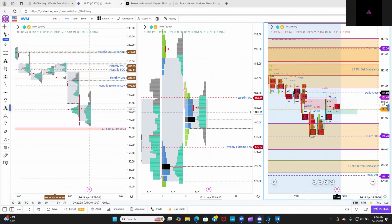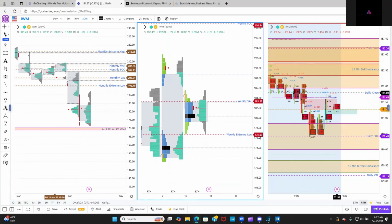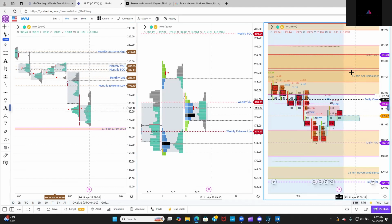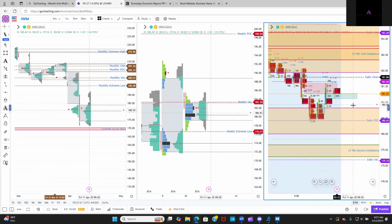So there's two different distributions that have my attention from yesterday. Yesterday was pretty much a balanced day, but they did create two different distributions. IWM just kind of played from the 183.51 area down to 181.85. Then there's a second one near POC that we're bouncing from now.